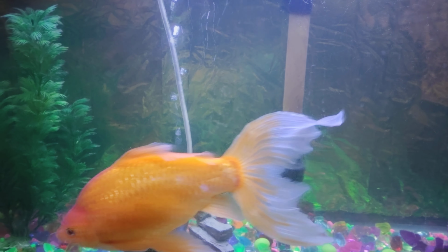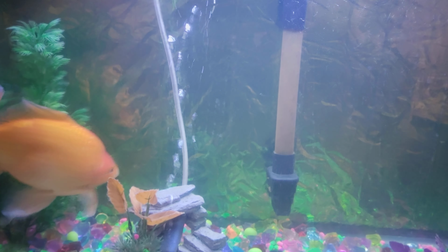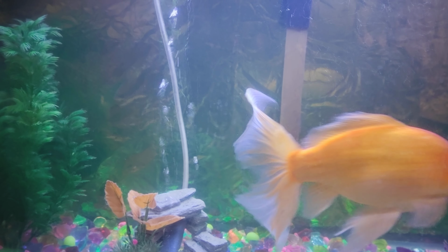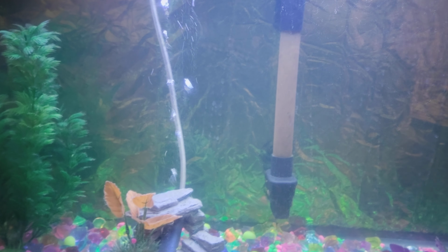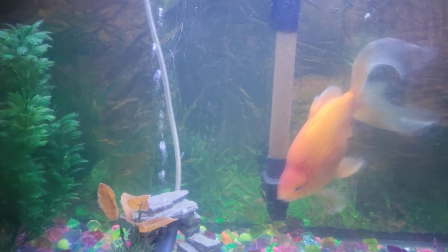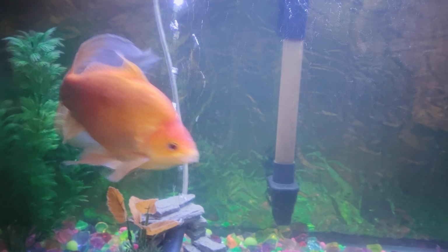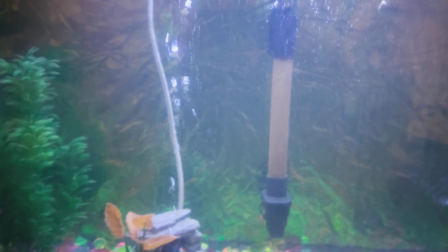Now, if you get a little baby feeder fish, and you put it in a fishbowl, what you want to do is boil the water first, let it sit overnight, and then you can put your little fish in there after it's cooled down over the night, because then it'll be clean and the fish will survive. And if you keep doing that, the fish will survive for a very long time.